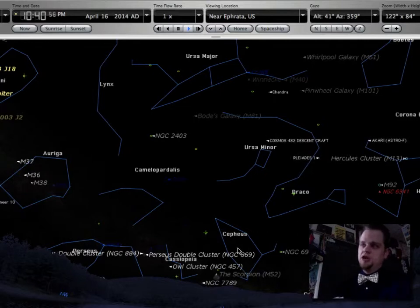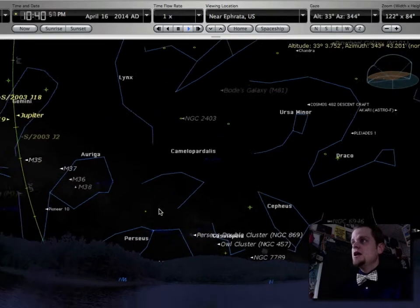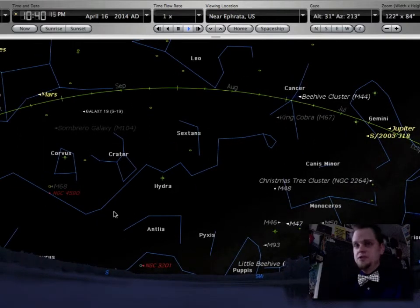That will probably be hard to see because it's dim and there's lots of light pollution by the horizon, probably where you live. Same thing for Cassiopeia, brighter stars, but still it's down on the horizon, which probably has some light pollution. So anyway, that is the night sky for April of 2014.